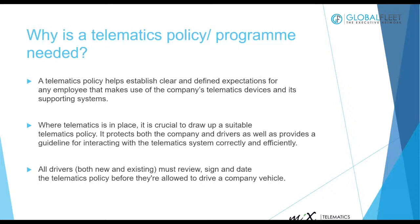It should be noted that a policy does not necessarily have to be clearly defined and written. As long as it's defined and understood by the drivers, lots of companies choose to adopt a program with a set of guiding principles as opposed to a formal policy.